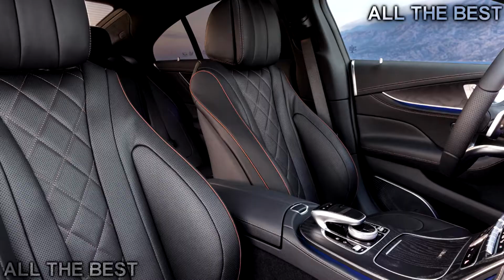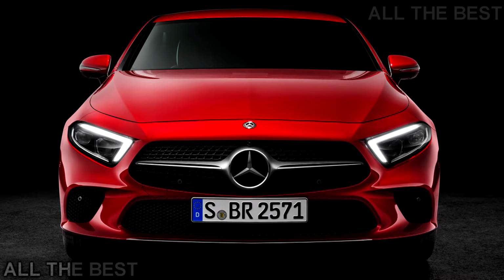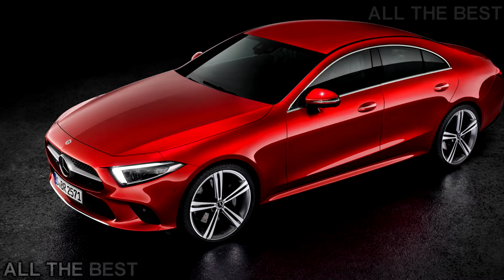The CLS 450 comes with a new 3.0-liter inline-six supplemented by an integrated EQ boost electric motor buried in the transmission housing. A 9-speed automatic is standard. The car produces 362 HP and 369 lb-ft of torque, plus an additional 21 HP and 184 lb-ft available with EQ boost over short periods.